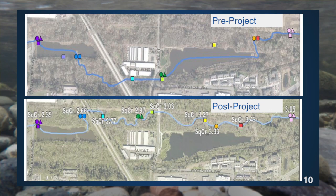So pre-project is on the top part of your screen, and the colors just indicate that pre-project and post-project we have corresponding temperature loggers, both in stream as well as shade monitoring using densiometers. So pink corresponds to pink, red, it's the same river mile, even though the stream moved location, it would be the same river mile to compare pre-project and post-project.